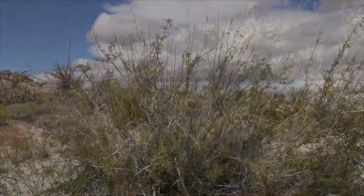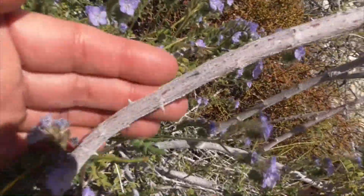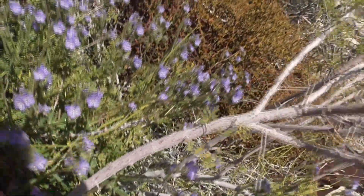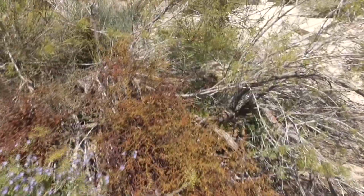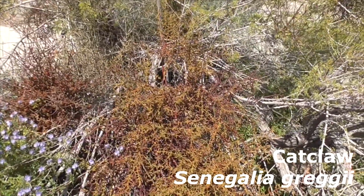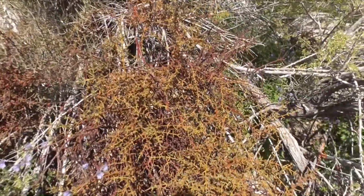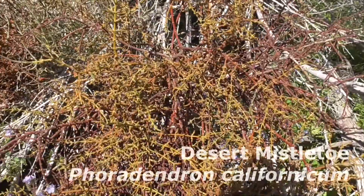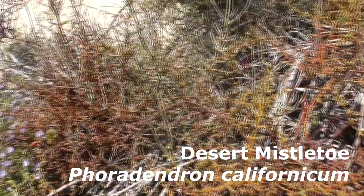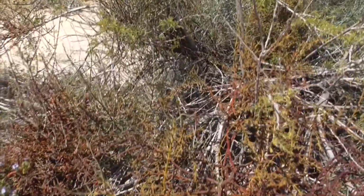This guy here is called a cat claw, or cat's claw. Little thorns on him look like cat's claws. Look at that. He's a Senegalia greggii. Used to be called an Acacia greggii, but he's got this mistletoe growing on him. This mistletoe is Phoradendron californicum. And he's a little parasite on our plant here. He's going to suck them dry.